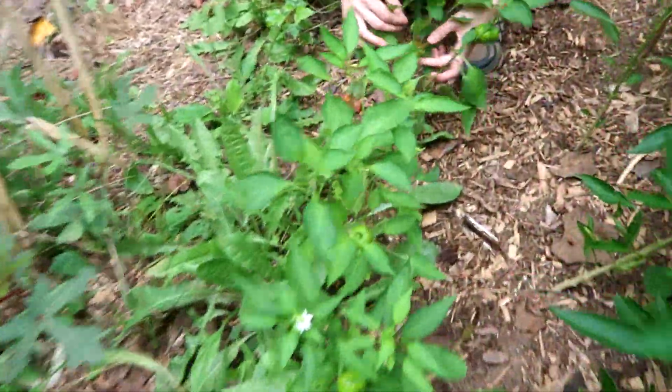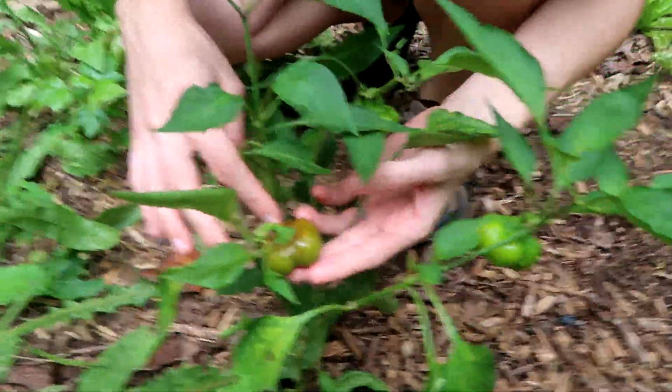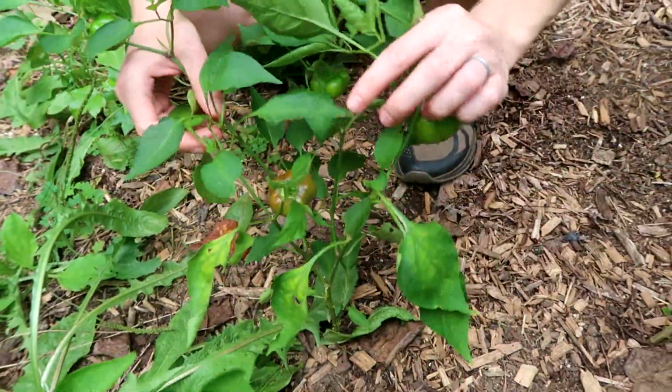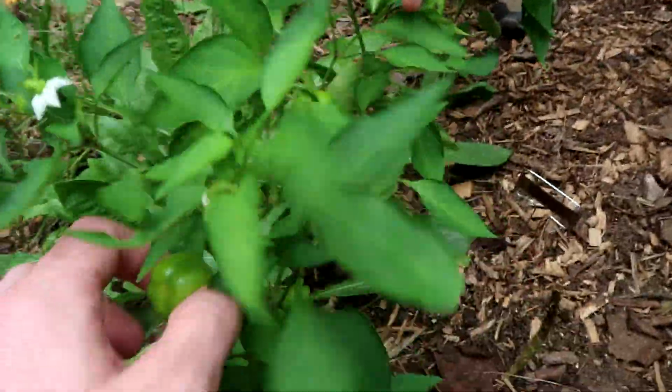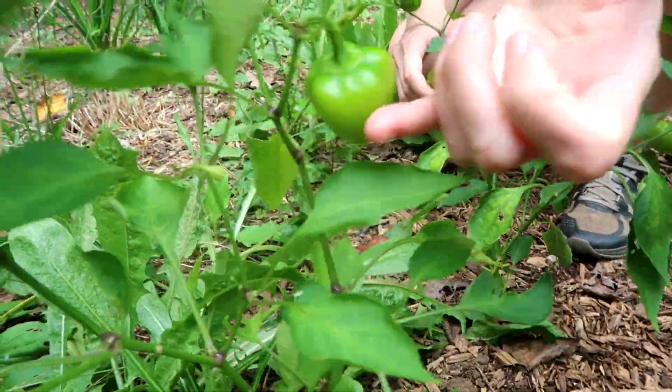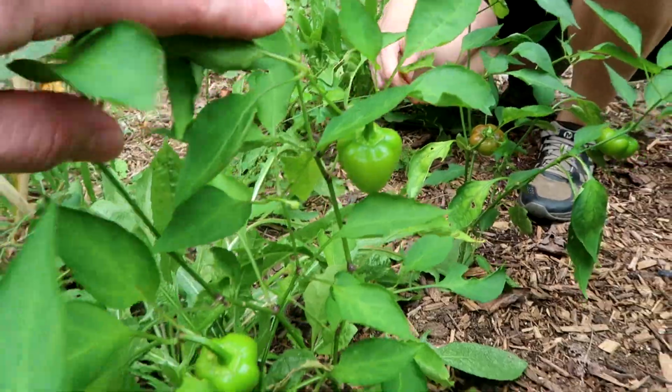Need to do some more harvesting here. Look at our mini bell. It's finally ripening. I think that might be the first ripened mini bell we've ever had. This is exciting. These are so cute. I love growing these. They are growing in the shade too, so I'm sure they could get a little bit bigger. Yeah, definitely. That's more of the kind of size and shape.